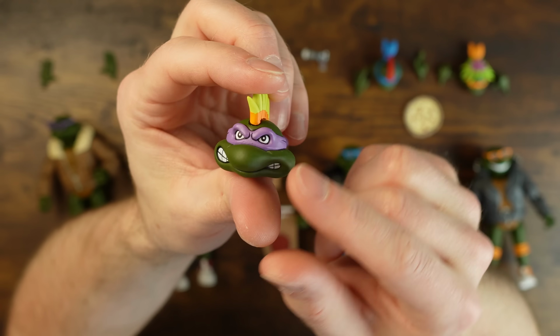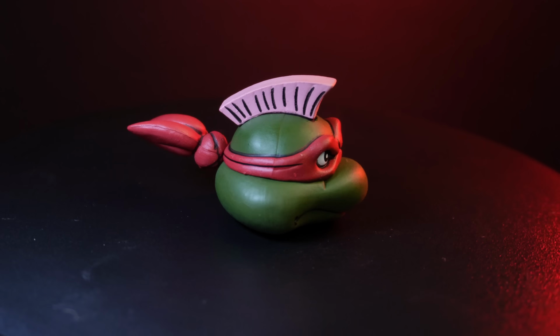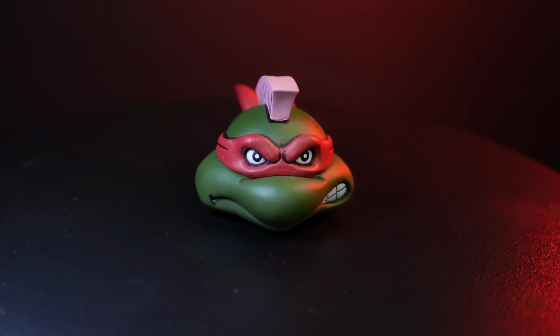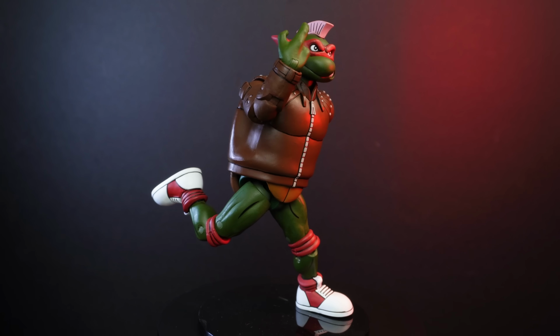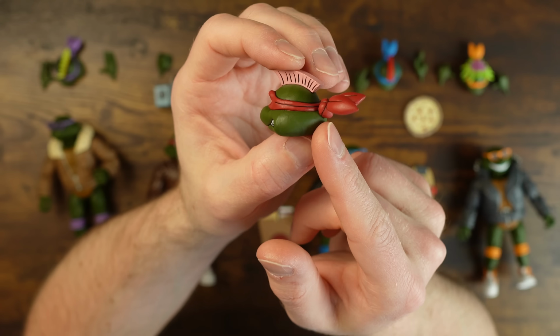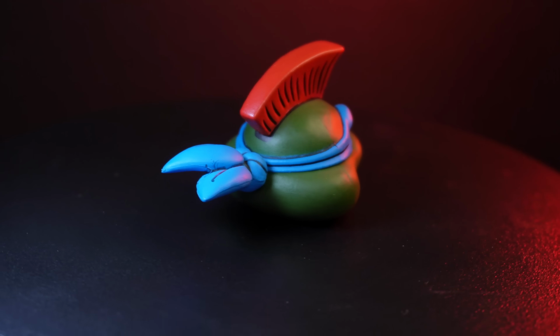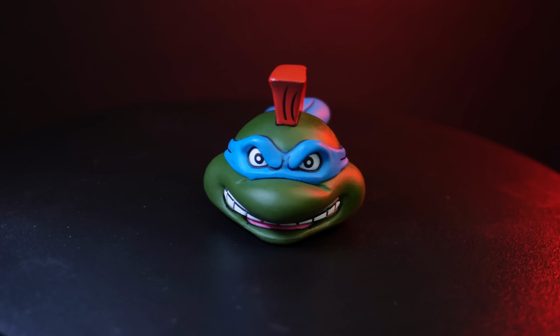But look at this. It's a nice gritty expression, which looks very punk-esque, because punks, they're gritty, man. And this one, which is a nice classic side grit, that's like Playmates, that's the show intro. This is kind of the face you imagine with Ninja Turtles when they're angry. Pretty sweet, love it. Pink mohawk, and Leonardo with the red mohawk.